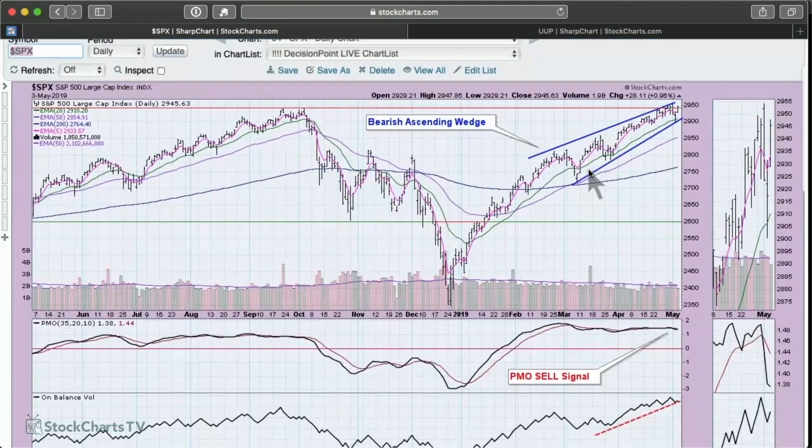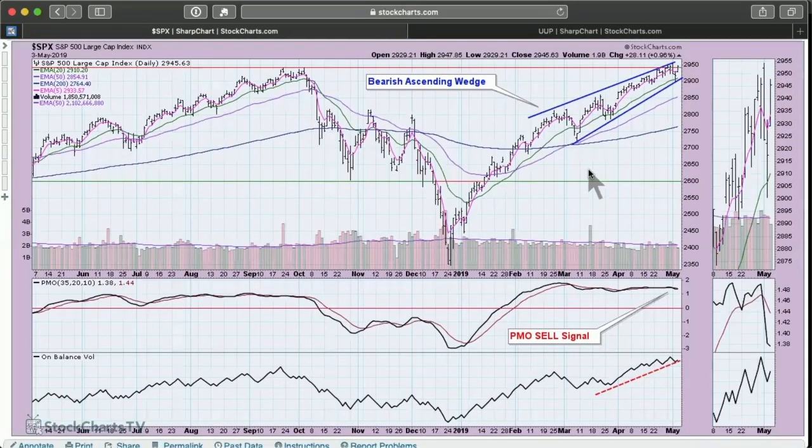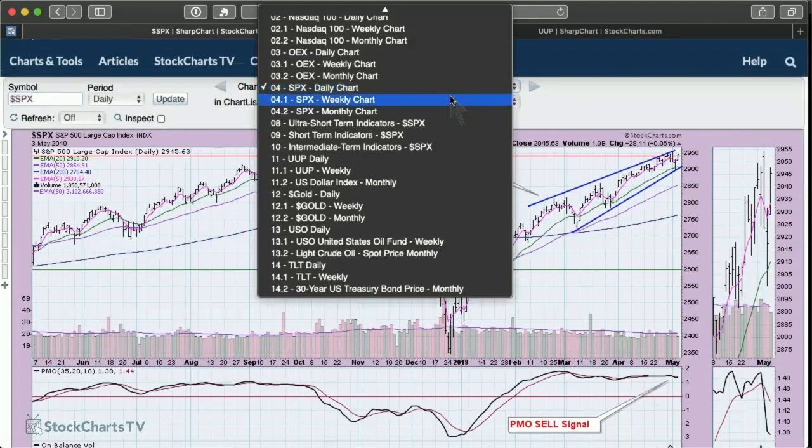S&P 500. Bearish rising wedge is still here. I think it's somewhat positive that we hit this rising bottoms trend line and we're able to bounce up off of that. However, the formation is still there. It still tells us to expect a breakdown from this rising bottoms trend line. So we'll keep an eye on that. Today's move to the upside, certainly encouraging, but we still have that PMO sell signal there. Volume is still supporting a move to continue higher here on the S&P.